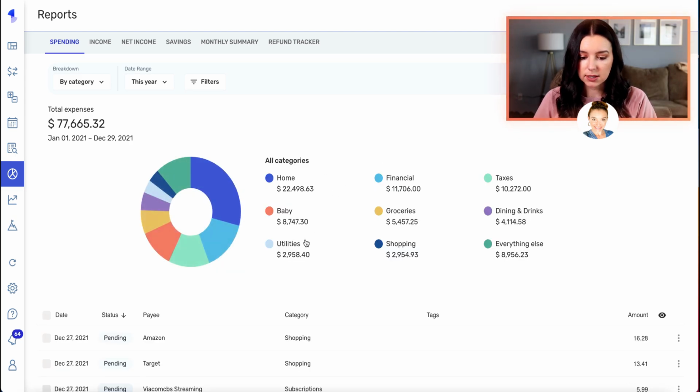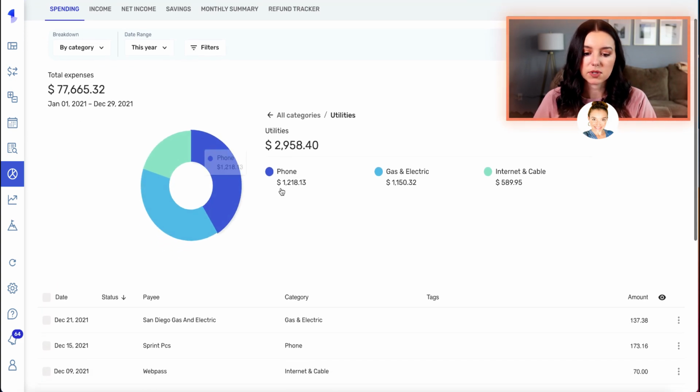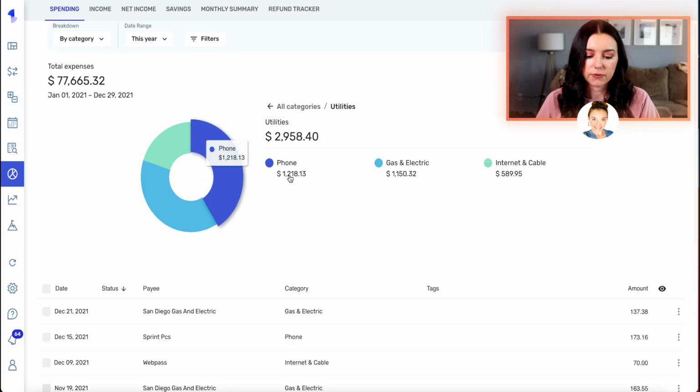All right, let's take a look at utilities. I spent close to $3,000 in utilities. That was made up of phone, gas and electric, internet, and cable. And I do want to preface the phone expense. It says $1,200 for the year, but we also share our phone account with my sister and my mother-in-law. And so their expenses, we basically pay the full bill up front and then they reimburse us via Venmo. So this is not accurate. It's probably way less than that. I know it's way less than that, but that gives you a good picture of where our money is going.